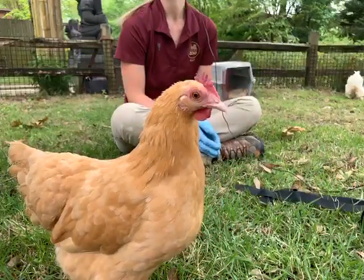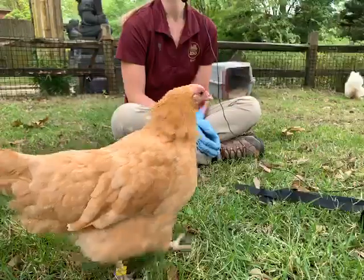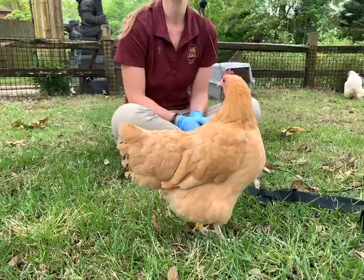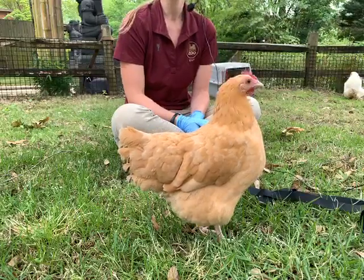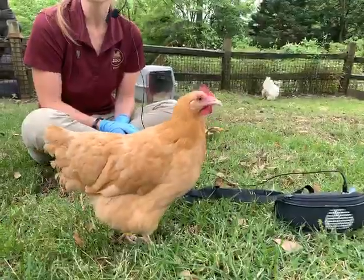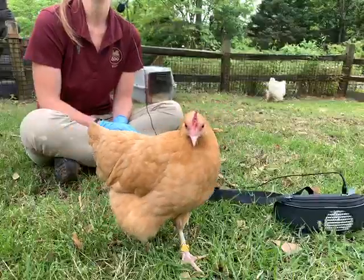Oh, here's a fun one. Is it true that chickens can turn their heads all the way around 180 degrees? Yeah, they can't turn it all the way around, but they do have a really big range. So chickens are something that a lot of animals like to eat, so it's important that they stay alert and have adaptations that help them keep an eye out for predators.